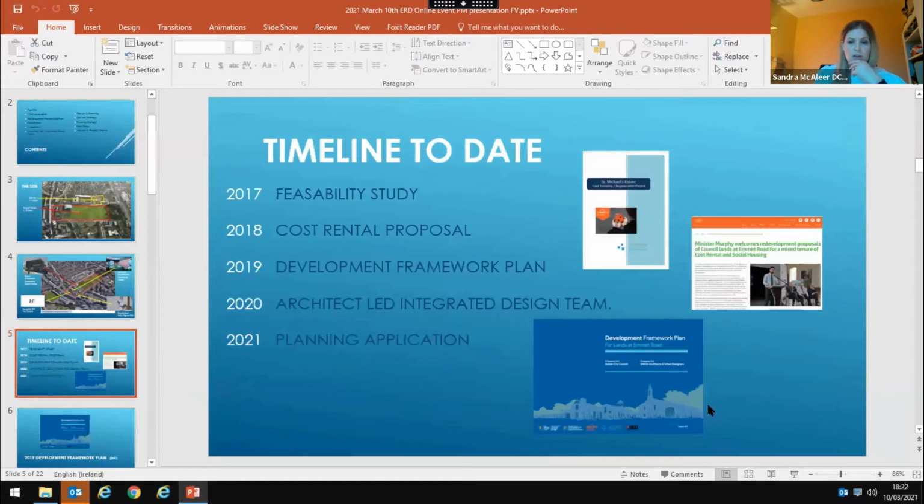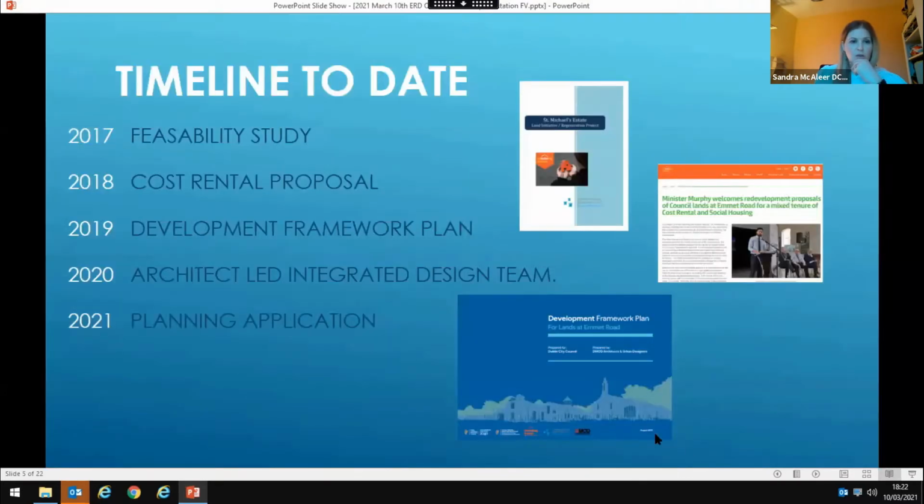So just to give you a timeline to date, I'm going back to 2017 and bringing you up to the current 2021. So in 2017, there was a feasibility study carried out for 3 of our large land banks under the Housing Land Initiative. And that was to put forward the development potential of the sites and the delivery strategy. And the tenure mix proposed at that stage was for 50% private, 30% social, and 20% affordable purchase. And these 3 reports went before Council, and in January 2017, these were adopted.